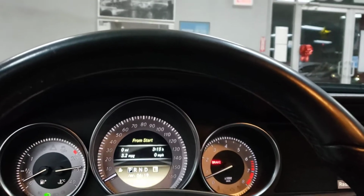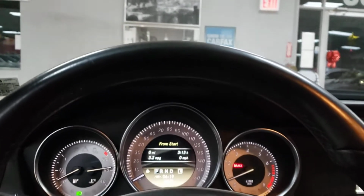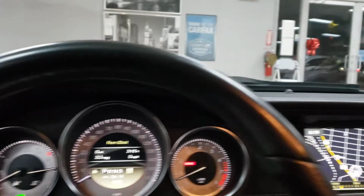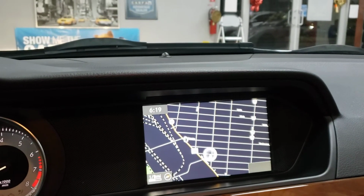Car's equipped, man. The car's equipped really nicely. There's all the available options in this one. So you are truly nicely equipped right here. Your navigation, you even have a DVD player.